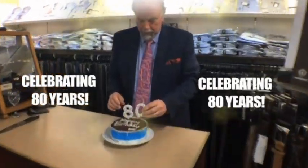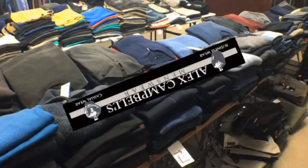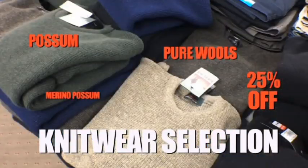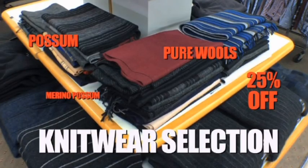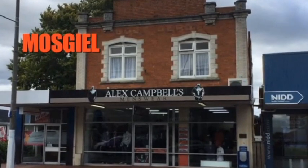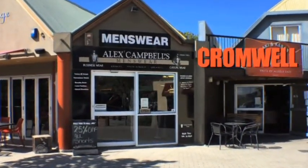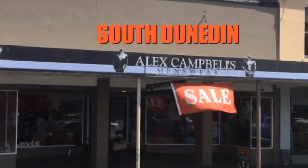Hi, welcome back to Alex Campbell Menswear. Check out our fantastic knitwear selection. 25% off. Possum, merino possum, pure wools, wool mixes. Some of them are even New Zealand made. 25% off. Every reason, every season, we're proud to dress the region. Alex Campbell Menswear, it fits.